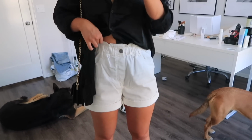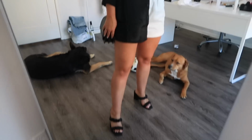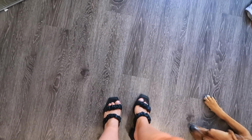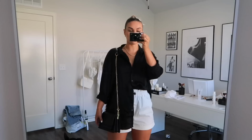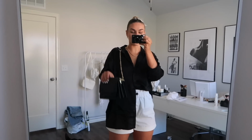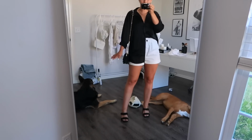And then the shorts that I'm wearing are also from H&M. Tucked it in on one side. And then for my shoes, I'm just wearing these cute little ruffled ones from, I think, Boohoo. And then my little shoulder bag is from Forever 21. I really like it because you can take off the little straps and just make it a little clutch if you need to. So that is my little outfit of the night.